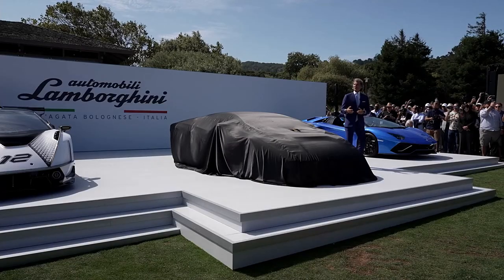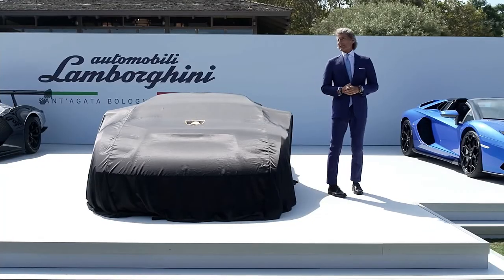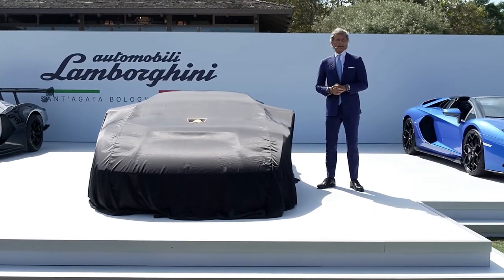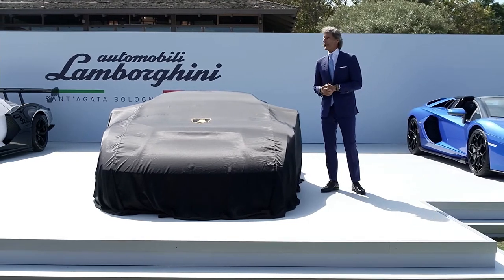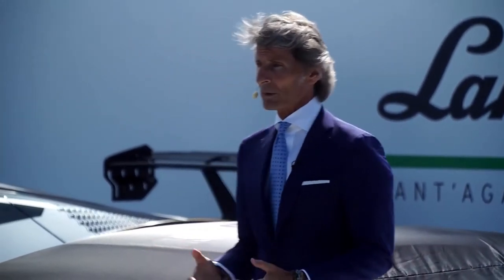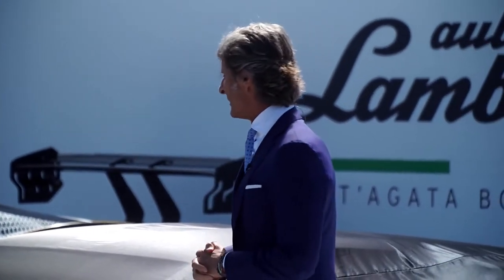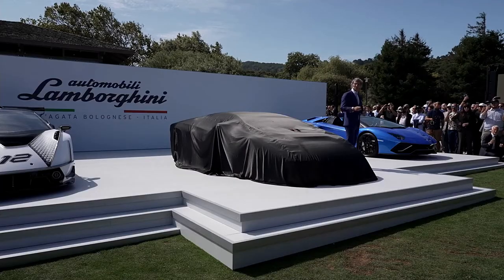You know, my heart is very close to this company, to this brand, because it's brave, authentic, and really unexpected all the time. We have a proud history in Lamborghini, and in fact, in the year 1971, 50 years ago, there was the launch of the Countach. It was a car which was a game changer, but not only for Lamborghini, also for the entire automotive super sports car industry. But before I go ahead, let's do the unveiling of the car.